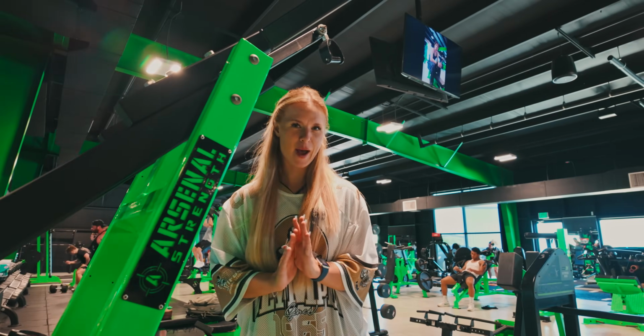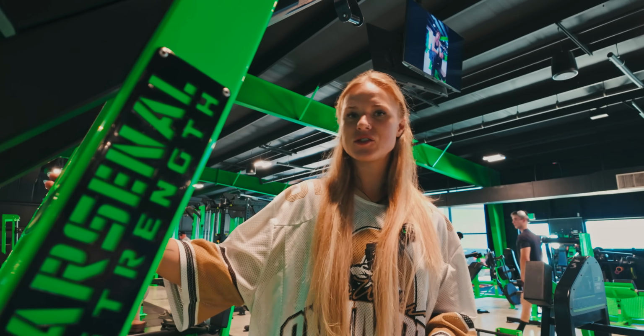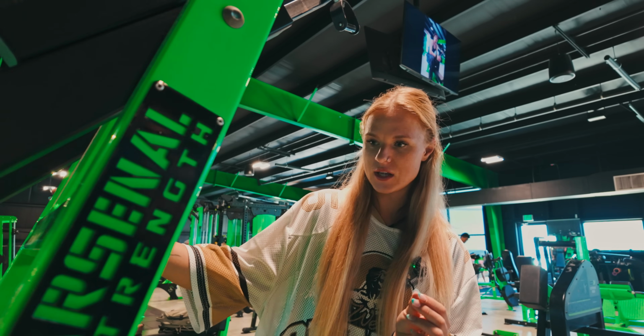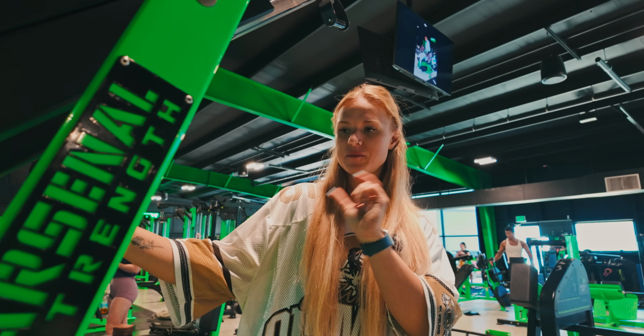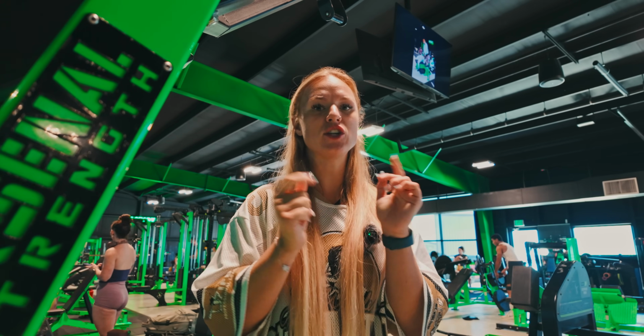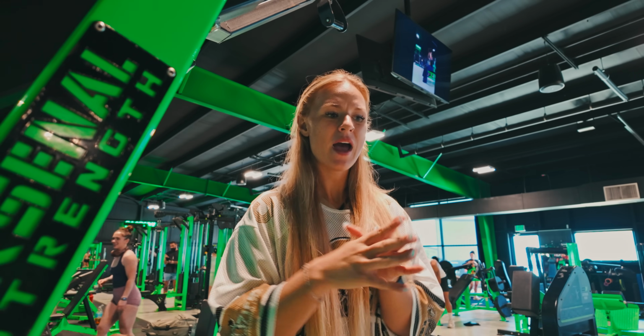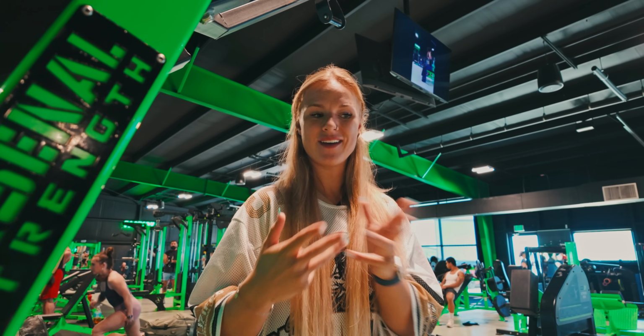So I'm actually quite happy because I found another new piece of equipment that I've never tried before. It's the Arsenal Strength, some form of a pull down, and it is each arm individual basically, so you're not pulling both together. I'm gonna do it together anyway, just because I want to, as opposed to single arm. I will throw some single arm movements in at some point.